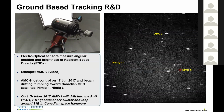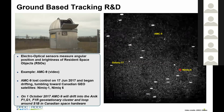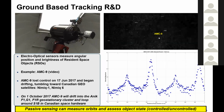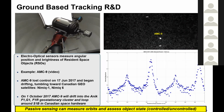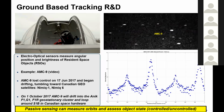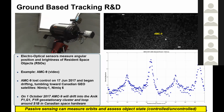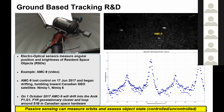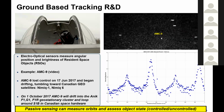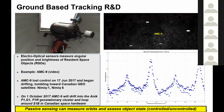AMC9 was a satellite that fell out of control in summer of 2017 and started spinning on orbit. If you look closely, you'll see that it actually flashes, and by taking measurements of the photometry on AMC9, I produce a phase curve that you see here. I can look at that rotational phase curve and basically say, yeah, that satellite is uncontrolled, because a healthy geosynchronous satellite does not do this. It does not produce an oscillatory light curve from the dark or the front illuminated portions of the solar arrays on the satellite. Basically, it produces a nice, smooth, monotonically increasing light curve. This is one of the techniques that we use to instantly assess whether an object's stable.